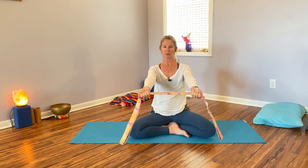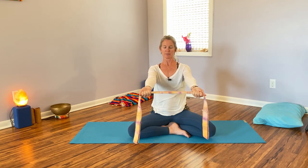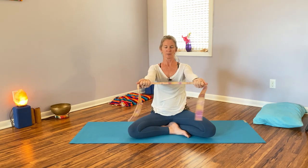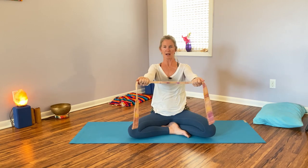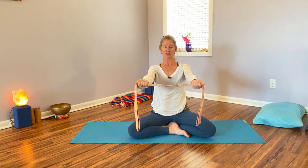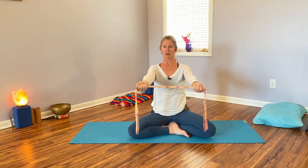And notice how when you pull on the strap, it's like you're trying to pull it apart, you're going to feel your arm muscles tighten. But what you don't want to do is feel your neck muscles tighten. So you're going to pull on the strap, but draw your shoulder blades down your back. Relax your shoulder blades down and pull so your arms are strong.